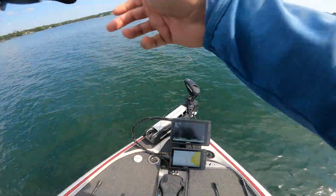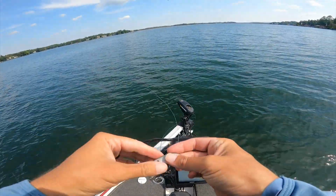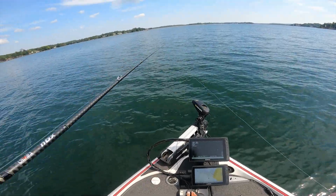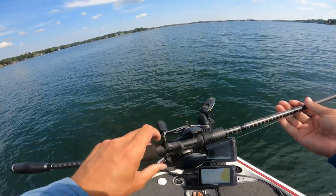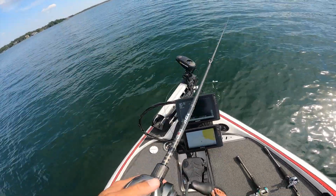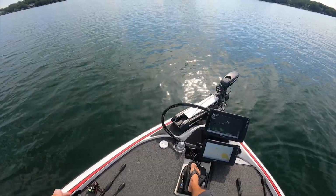But this is the little hammer. It's a little George imitator. It's a little tail spinner. A line through tail spinner. I normally like to have a little bobber stopper up here. Throwing this one on the 7.3 medium heavy fast. And just something a little different for these fish.